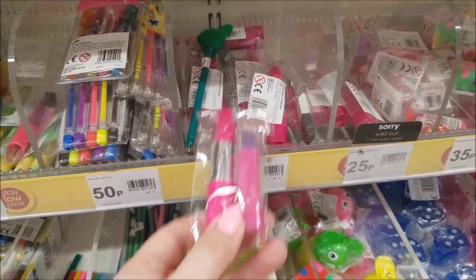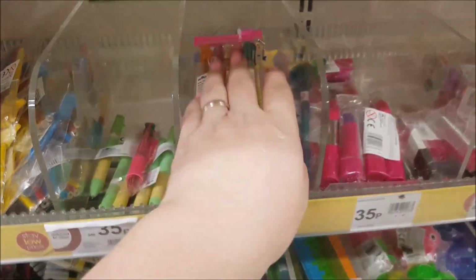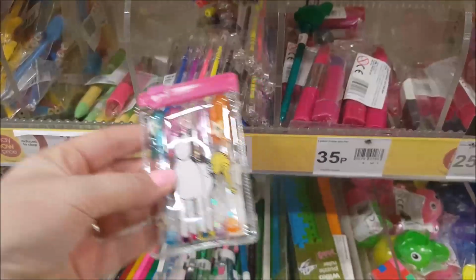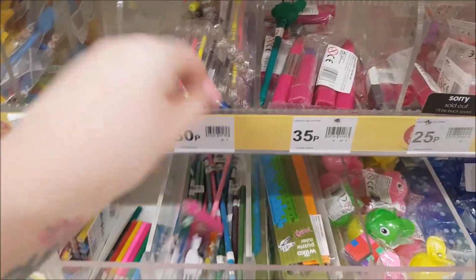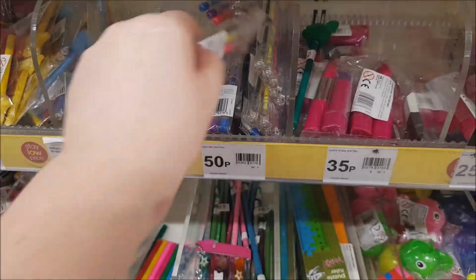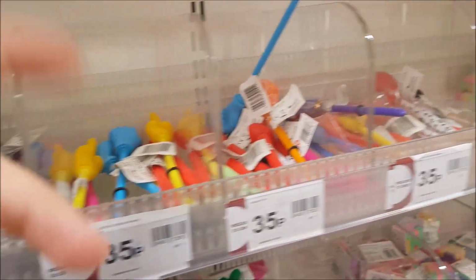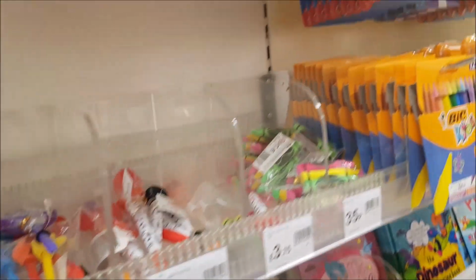Little lipstick, eraser and pen. There's some of the glue pens. Now that is the other one that's £1.25, I think. Yeah, and then these are the ones that are just 50p. That's been put in the wrong place. Mini books. I mean, obviously these are good for party bags, but also for little bits and pieces for the kids, they're good as well.